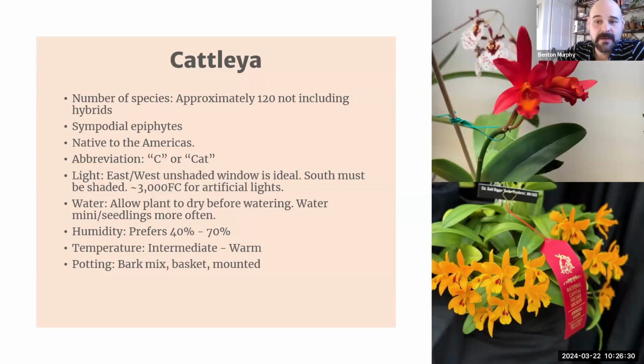From a lighting perspective, this is an intermediate to higher light required orchid. They like east or west unshaded windows. Southern window probably should be shaded, but you may be able to get away with it. They prefer about 3,000 foot candles for artificial light setups. Watering, they do like to dry out before you water them again, unlike some other species. But if you have a miniature Cattleya or a seedling, you will need to water them.